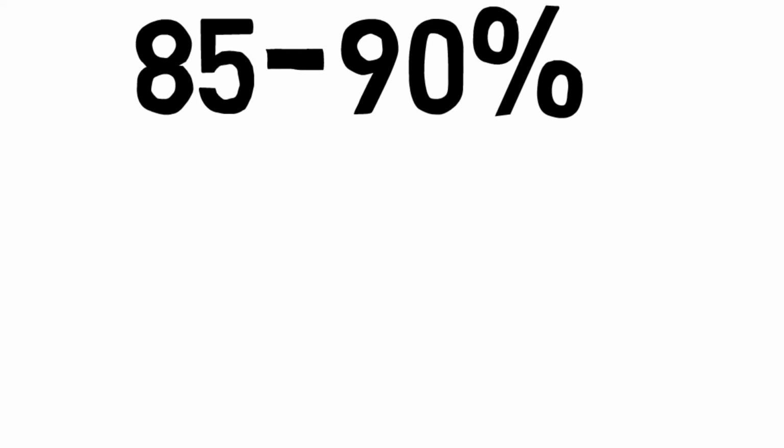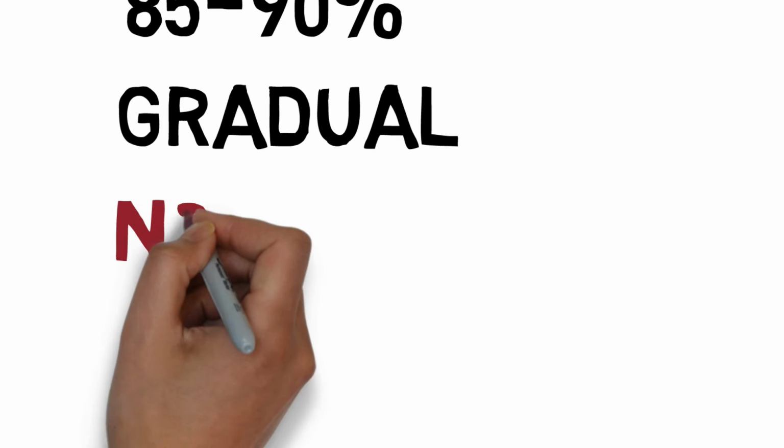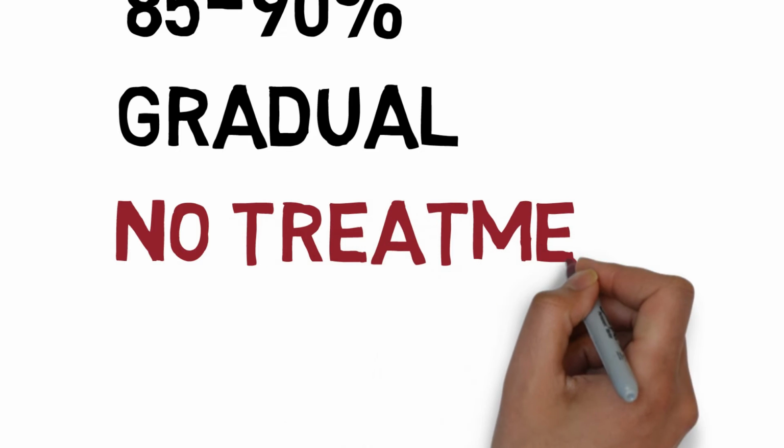This is where we see a gradual loss of retinal cells. The retinal cells are like the sensor in a camera. They convert what we are looking at into signals and send them to our brain, where these signals are processed and then we see what we're looking at. This loss of retinal cells translates into a loss of vision. There is currently no treatment available for dry ARMD.